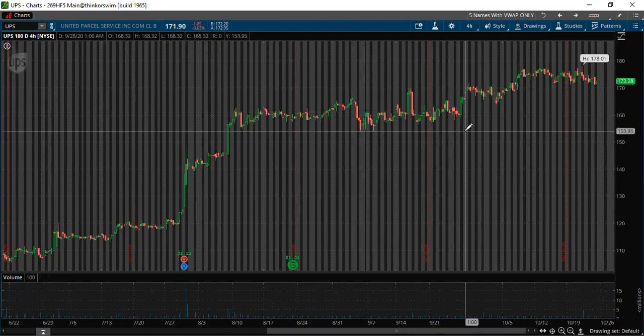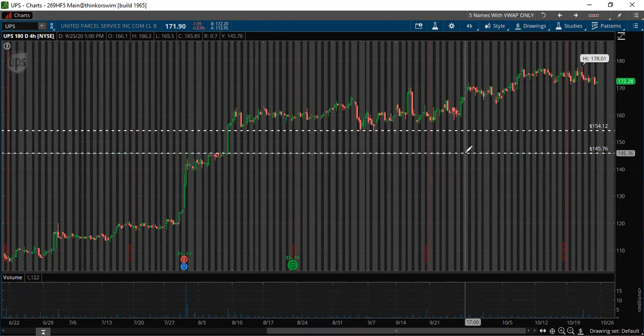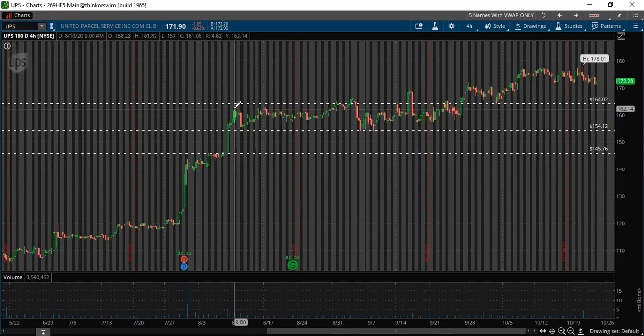So key one right here, 154, another one, 145, another one right here. See this resistance right here, resistance right here. This is still resistance, a rug pull. And finally a breakout. So 164 is key for me here.